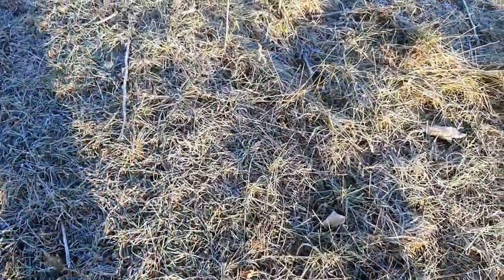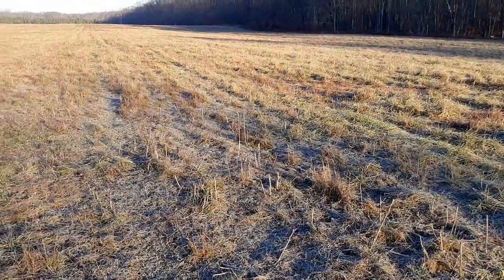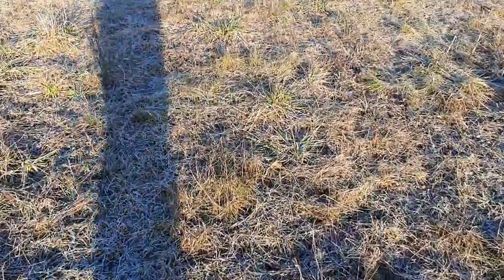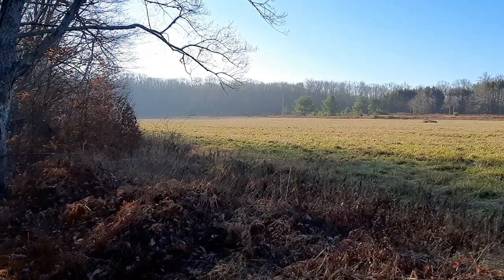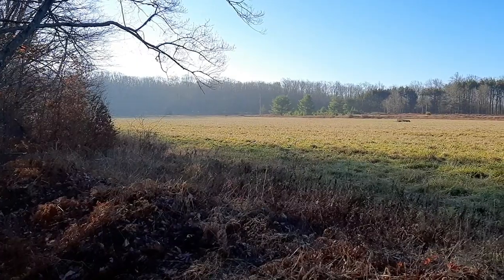See, they grazed this whole area down. You see how the grass is really low here, but then over there it's taller. So they grazed this little spot here, grazed it all down like a lawnmower basically. A lot of gunshots, guys. A lot of successful hunters, it sounds like.